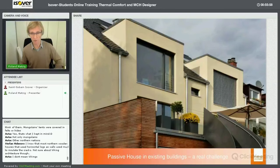This is the house. Meanwhile it has a lot of awards. It won some architectural awards, a lot of energy efficiency awards. We are very proud, but more important than this is that we are very happy, and it's so healthy to live in there that we would do it every time again.